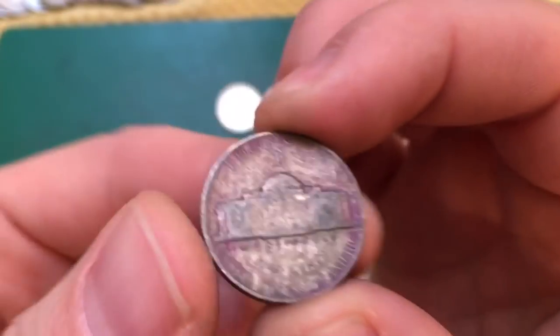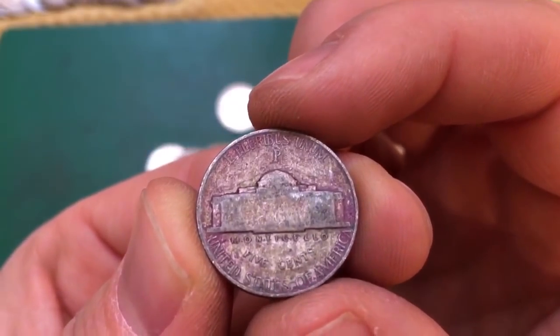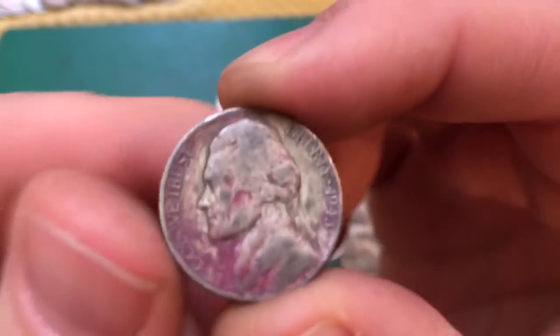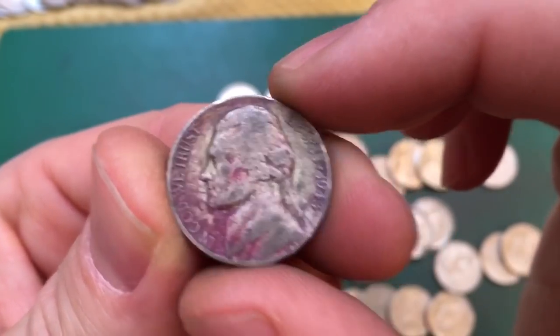No silvers in that first box, so I was really hoping that we would find one in this next box here. And we are 21 rolls into the box, so not quite halfway, but we did find silver. It's got some, I don't know what that is, but anyway, awesome.